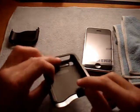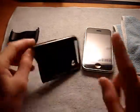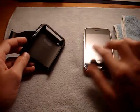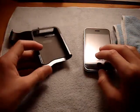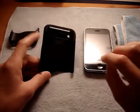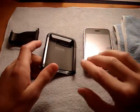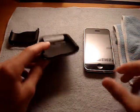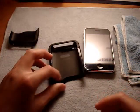So, a long time ago, I had the InCase Slider on my first iPhone, which broke. That iPhone was, I think, defective or something, because it was maybe half a millimeter thicker than the normal phone. So it was pretty tight getting in and out, and I got a huge scratch, right?